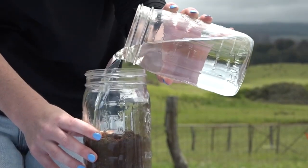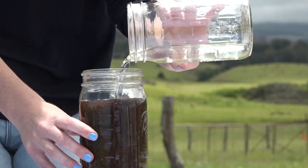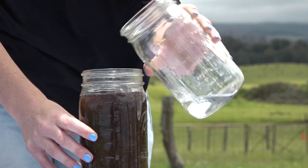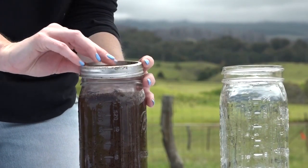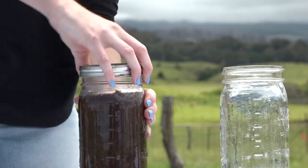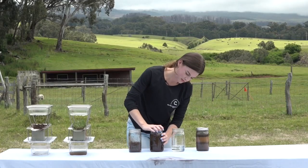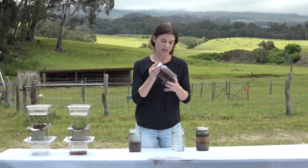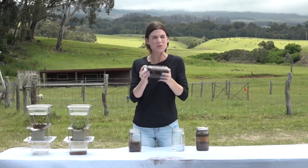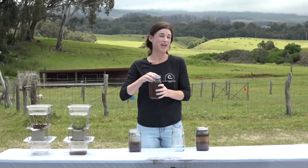What you're going to do is pour the water into the jar like this and fill it all the way to the top without overflowing it, of course. Shut the lid tightly and shake it for like 2 minutes. And you're going to let it sit for about an hour.